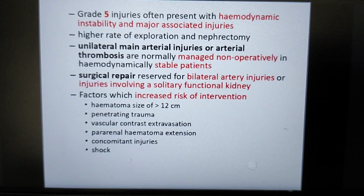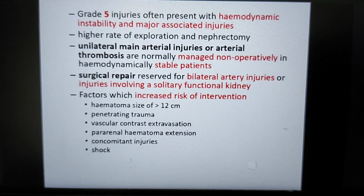Okay, if there's a unilateral renal arterial injury or arterial thrombosis, normally it can be managed non-operatively also, if the patient is hemodynamically stable. Surgical repairs are reserved for bilateral arterial injuries or injuries involving a solitary functional kidney.